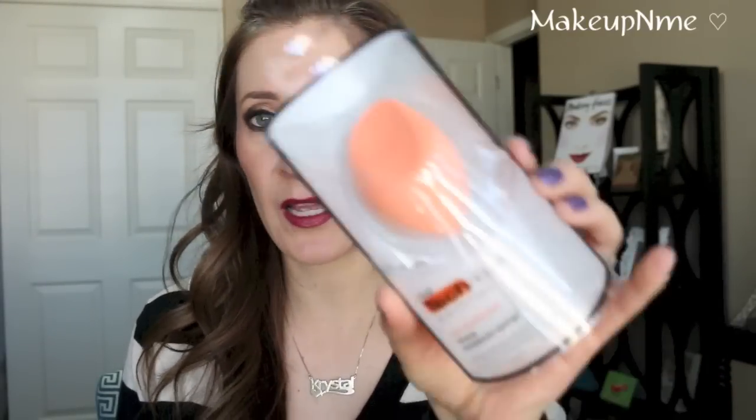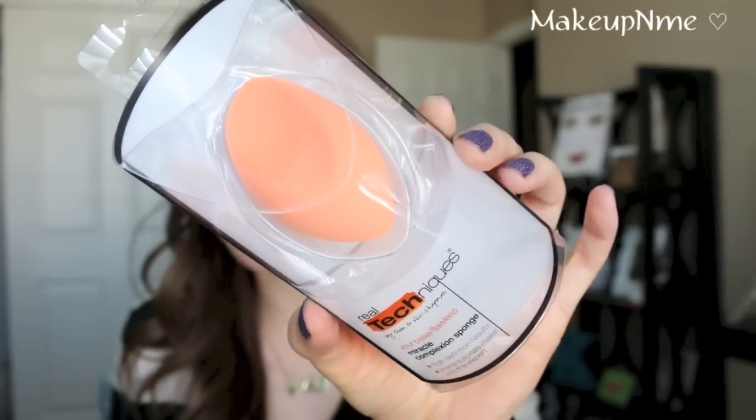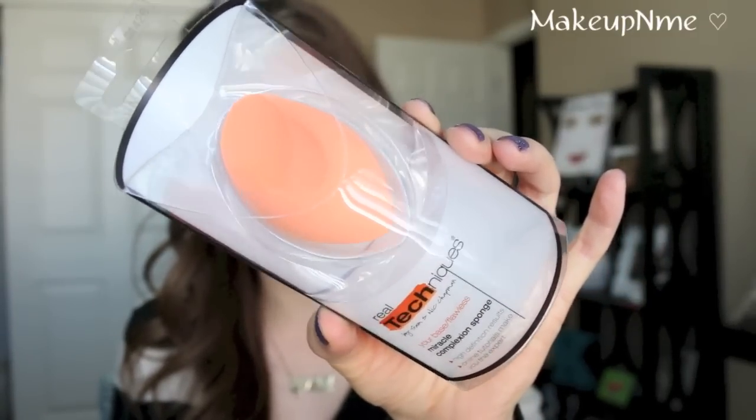And then I picked up the Real Techniques Miracle Complexion Sponge. Lots of people have talked about this now. They say it's very much a dupe for the Beauty Blender. So I'm very excited to try that. And this is a fraction of the cost of the Beauty Blender. This is like $5.99 or something like that. So really excited about that.